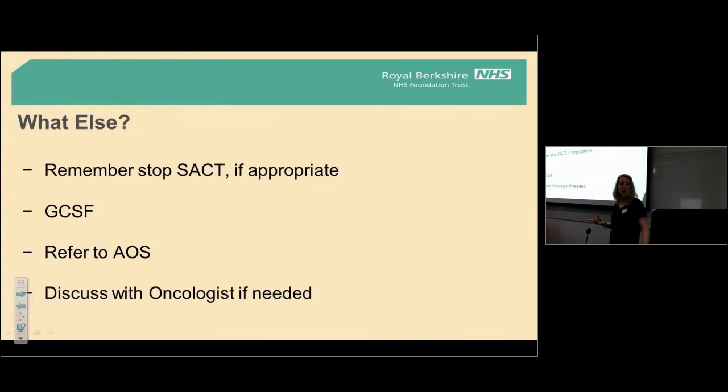What else with her? We may need to consider stopping the treatment with her. We didn't need to stop the treatment. This was just a blip following her chemo. GCSF she was actually on already, but we advised her to carry that on for 5 further days. And this lady was referred to acute oncology, but by the time we'd seen her, thankfully, all the things had already been done.